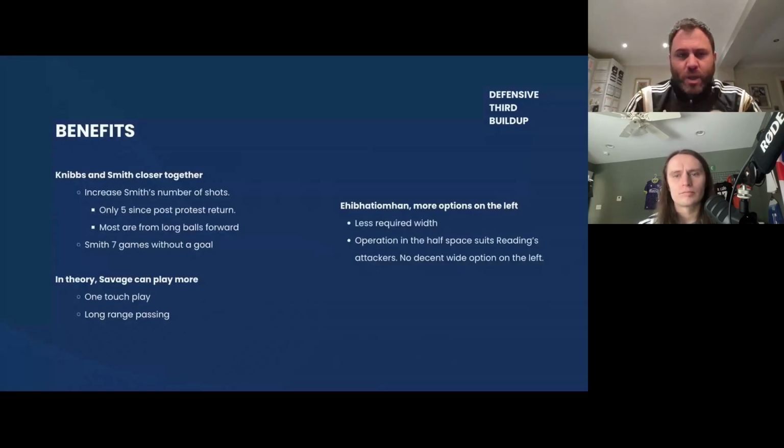And talking about the benefits, obviously we're going to talk about Smith in terms of his lack of goals potentially. But when this works, he's far more involved in the play and he gets a lot more opportunities to get those shots off. Admittedly, last night against Stevenage, there were a couple of opportunities that looked a bit rusty or didn't look quite on it. But generally speaking, this allows him to make slightly more daring runs, slightly more problematic runs for the defenders that he's up against.